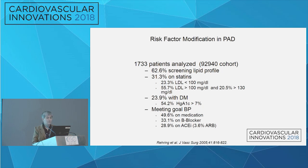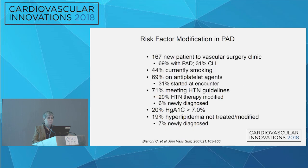Of those, the vast majority still had LDLs that were elevated. Of the 25% that had diabetes, more than half were suboptimally managed. And of the patients meeting blood pressure goals, only about half were on medical therapy, 1/3 were on a beta blocker, and about 1/3 on an ACE inhibitor. So not the best management in these patients.